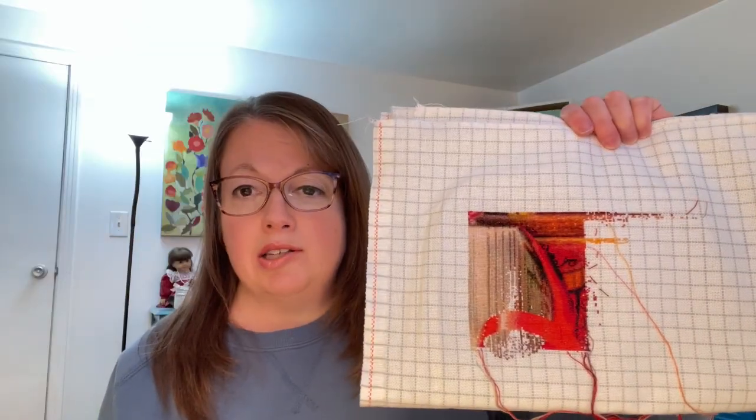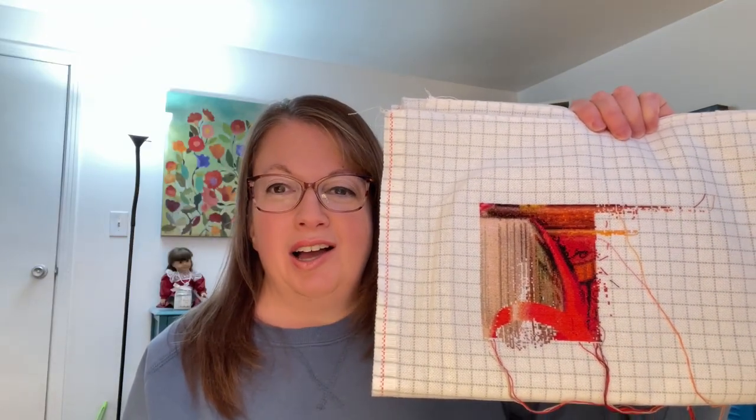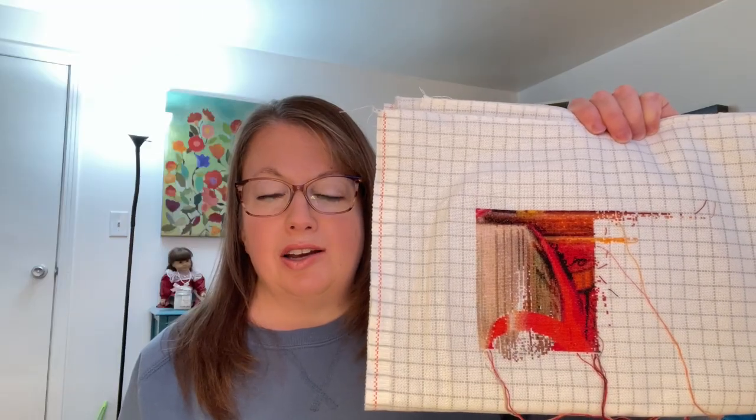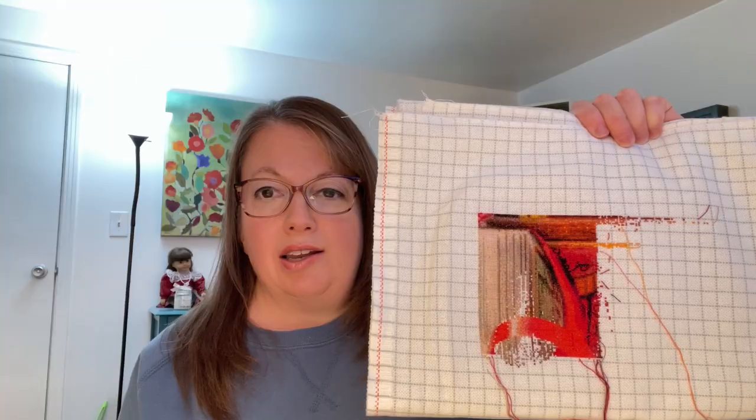I don't know if you can see it. There it is. I'm going to put that back on my scroll frame and just keep it there for the rest of the year. It should not be in the direct line of the sun or anything, but I may throw a pillowcase over it just to keep it out of the sunlight. And I might just leave it there all year and just work on it here and there as I get time and see how much more I can get into it.